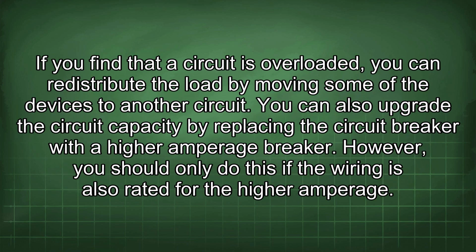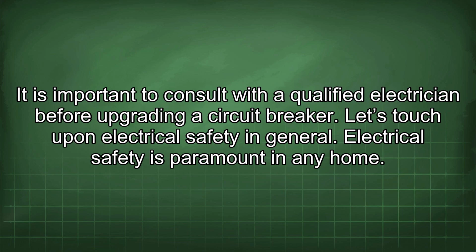If you find that a circuit is overloaded, you can redistribute the load by moving some of the devices to another circuit. You can also upgrade the circuit capacity by replacing the circuit breaker with a higher amperage breaker. However, you should only do this if the wiring is also rated for the higher amperage. It is important to consult with a qualified electrician before upgrading a circuit breaker.